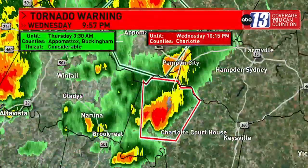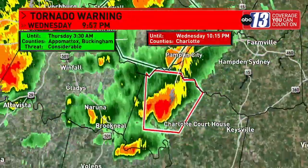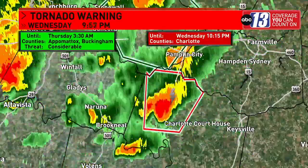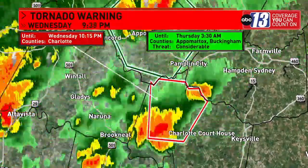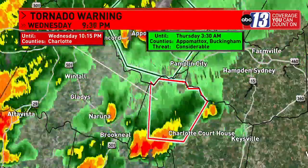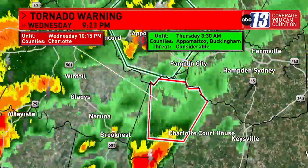So, tornado warning continues until 10:15 for Charlotte County. As part of the storm with this possible tornado is located near Phoenix. It's lifting to the north. There's a strong core of this storm. It's at least going to be producing some strong wind as it does lift to the north.